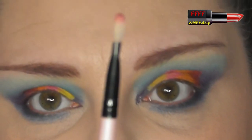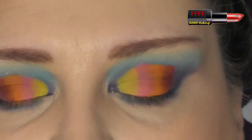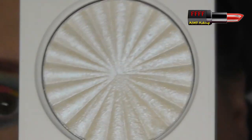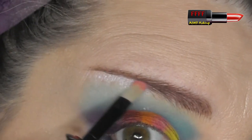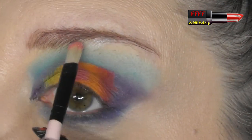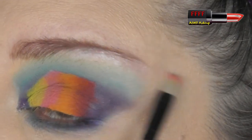Right, this is just a cheap lip brush from eBay that I've had for years. I'm going to go in with the Ofra Nikki Tutorials Space Baby Highlight, because this has got the blue shift to it. And I'm going to run that just up under the brow bone here. Like so.